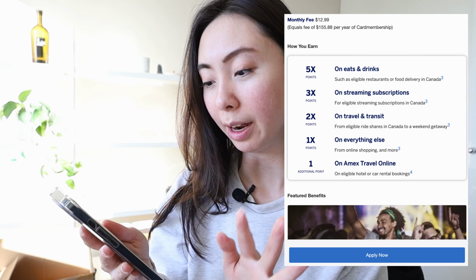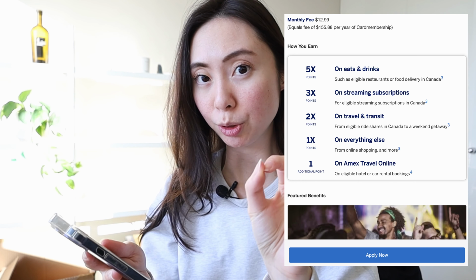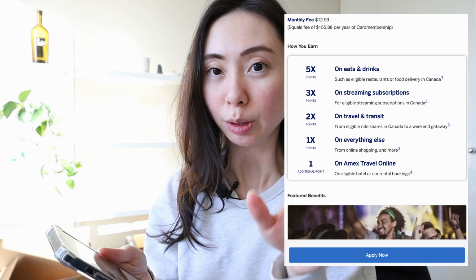And also this credit card, let me get my notes. This credit card here is earning 5 times the points on eats and drinks. You do get 3 times the points on subscription services, and also 2 times the points on travel. And again, if you are new to American Express, what is so great about these rewards points is that you could actually transfer them to different partners, so for example Marriott hotels, or you could also transfer them to Aeroplan if you like, or Asia Miles and things like that. So very versatile and very flexible, which is what I like about them.